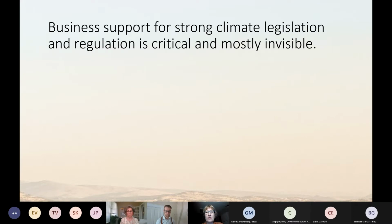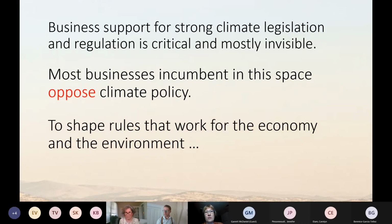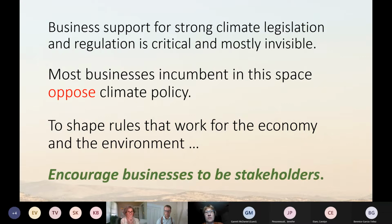One is that on both legislation and regulation, and I work mostly on regulation, it's critical for businesses to get involved, through groups or otherwise, because support for climate legislation in the business community is critical, but it's also mostly invisible. Working especially on the regulatory side, I would say that most of the businesses that are incumbents in that space oppose climate policy generally. It's usually the kind of folks who are members of what they call the regulated community, who are trying to keep any regulation far from them. And so we don't hear a lot of climate-positive business voices for climate action in the space. So, not to bury the lead, to shape rules that work for the economy and for the environment, it's important for businesses to become stakeholders, either through chambers, business groups, or even on their own.